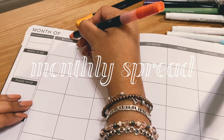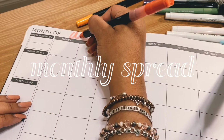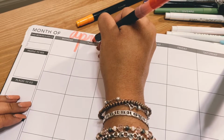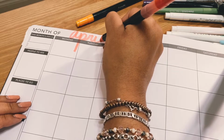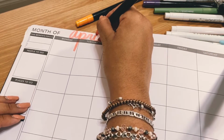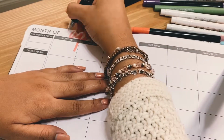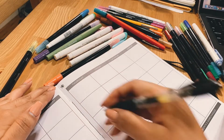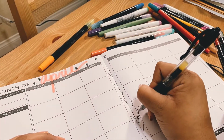After I have gained some inspiration from Pinterest, or I've come up with an idea of what I want to draw, I first title the month, obviously. I like doing the monthly layout first just because it gives me a general idea of what is even happening that month and how I can plan for my week utilizing the information I have of the overall month.